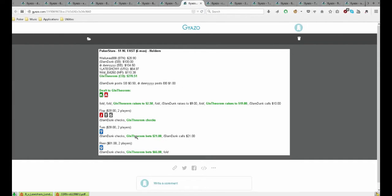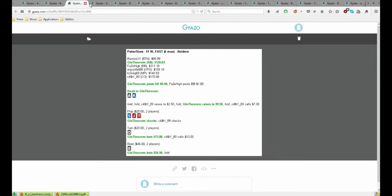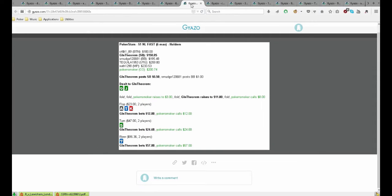Plus we can probably play pocket jacks this way and value jam this river. Value bet this river, given, was this a jam given stack depth? 87. Yeah, this was a jam. So yeah, pretty similar hand. And I'm actually going to put these together so I look at them together later.